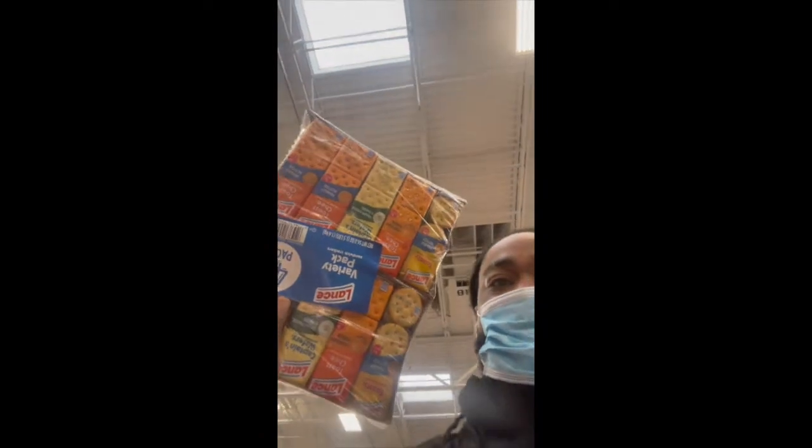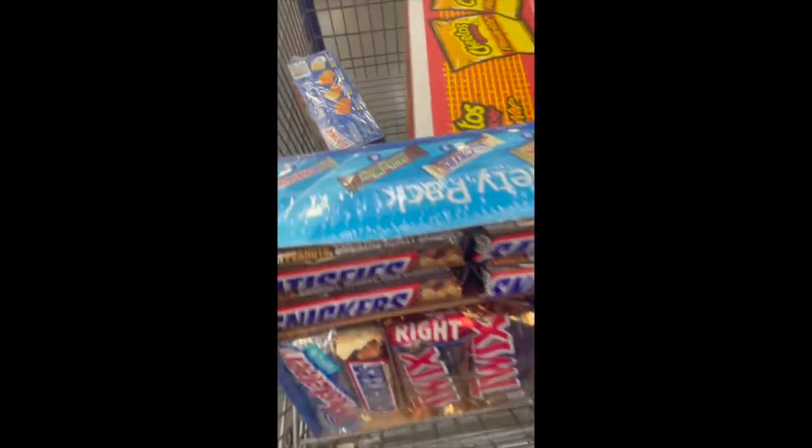One item that is a number one seller when it comes to vending machines is crackers. People love crackers. I don't know why. Quick snack. Let me show you some of the things I have. I have honey buns, Twix, hot chips, crackers, cinnamon rolls, more chips.